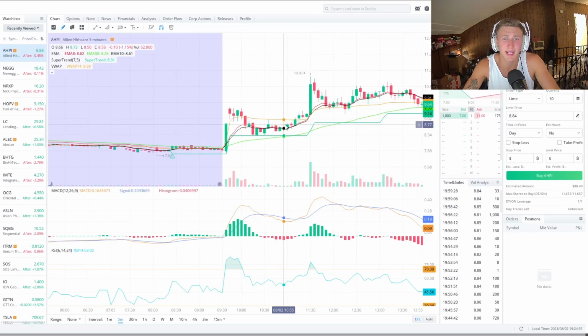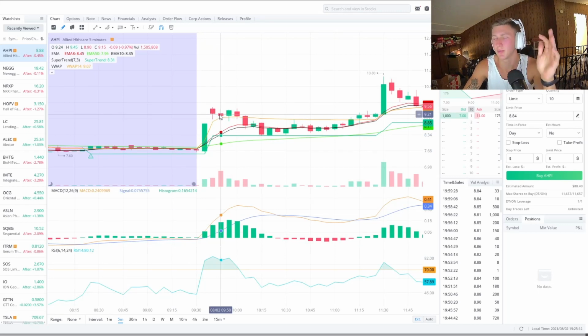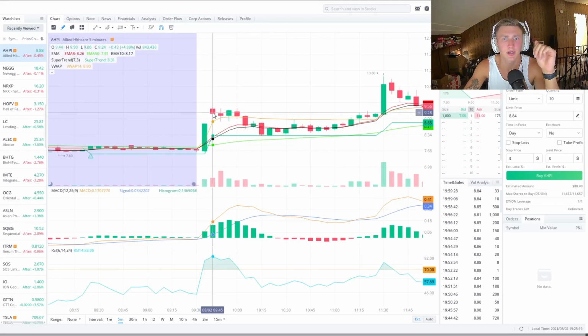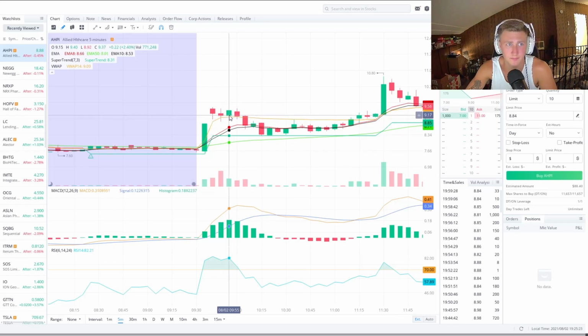Right off the bat, I actually tried to trade this one after the halt. Right here it started consolidating, and I thought that this was a flag, so I tried to trade it here on the break. The high is 9.45. It shows up right in this corner where my mouse is. The high on this candle was 9.45, the high on this candle was 9.40, and then the high on this candle again was 9.45.